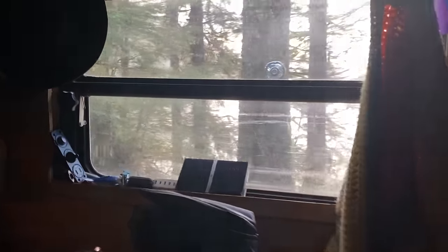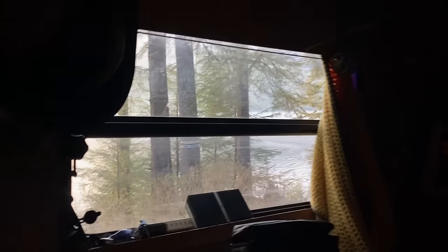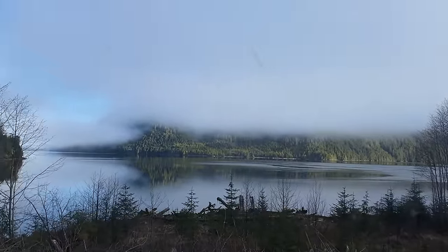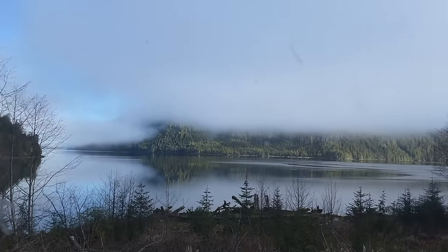Heat's on. Nap time. Did some filming already. Talk about that for a view out my window. Look, 'tis real life. Gorgeous. I just got out of bed. Just turned the heater on and the Starlink on. This is my view.